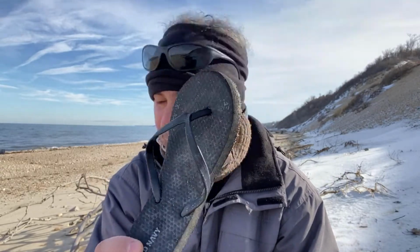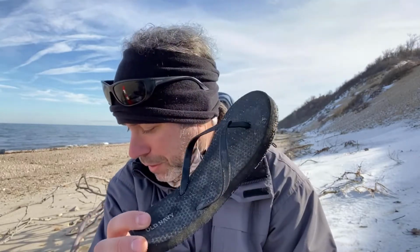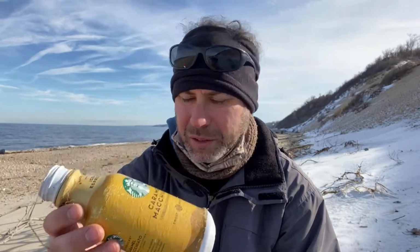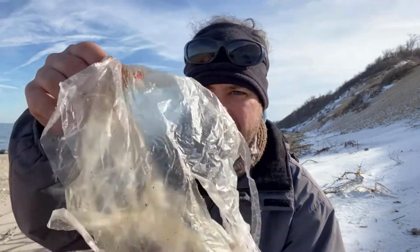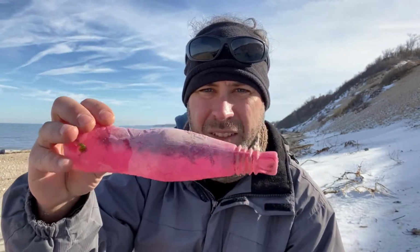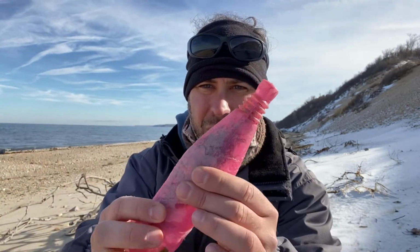I was actually surprised by some of the trash, too. I found a lot of shoes or flip-flop sandals. I have a few of them. Again, very summer-like stuff as opposed to some of these other items. But bottles, bags, half bottles, decapitated bottles, all that typical stuff. Look at this. This is a real summer drink thing, right? This is one of those juicy squeezer things. So a lot of stuff like that.